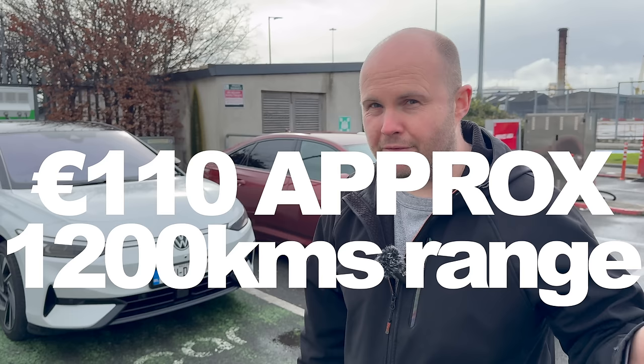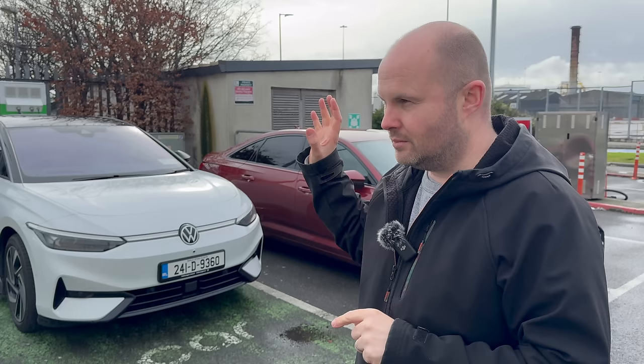Even if you multiplied the charging by 4 to get a little bit more than the Audi, it's going to cost you 200 euro to charge it publicly. But to charge it at home, in my situation, might cost you 80 quid. So you're going to get more actually out of the ID.7 then, and it'll still cost you less. But that's only if you charge at home. As soon as you charge in public, it gets a lot more expensive.